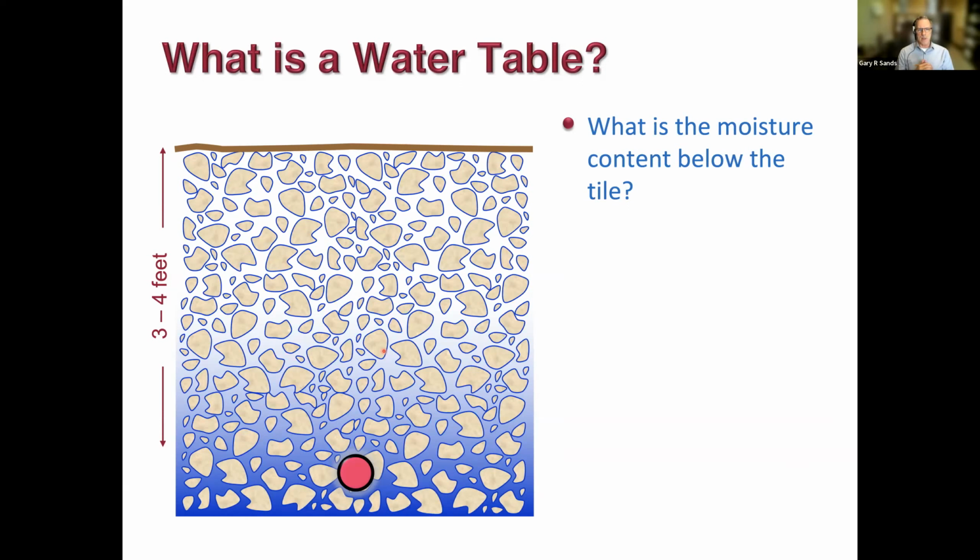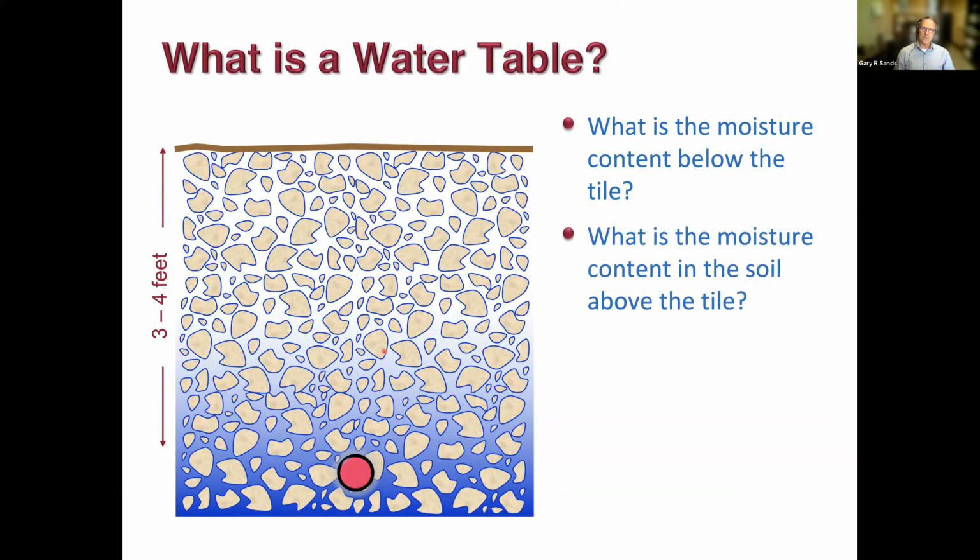Saturated. That's right, saturated. Moisture content below that tile, we have saturated soil below the tile. What is the moisture content in the soil above the tile?